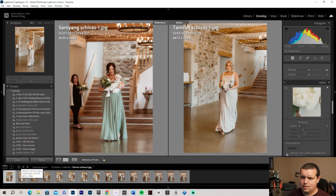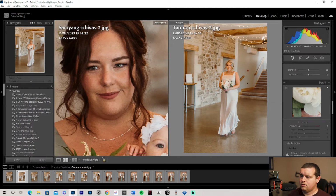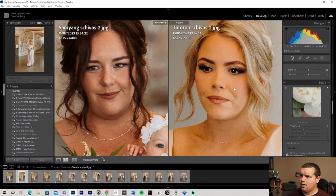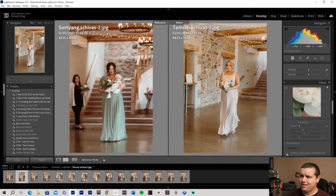The next one in each sequence there, let's have a look. And again, zooming in, Samyang looks good, and the Tamron looks good. So that's one hit for the Tamron. But unfortunately, it's not the best facial expression or positioning of her in terms of just looking down and not looking up.